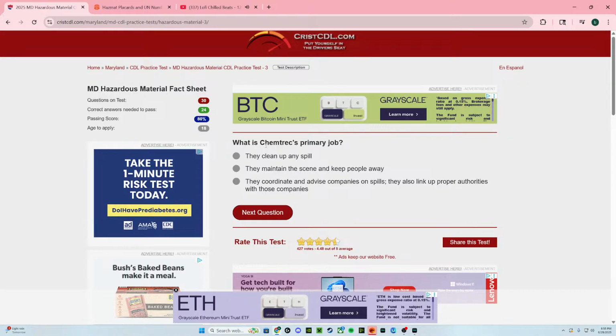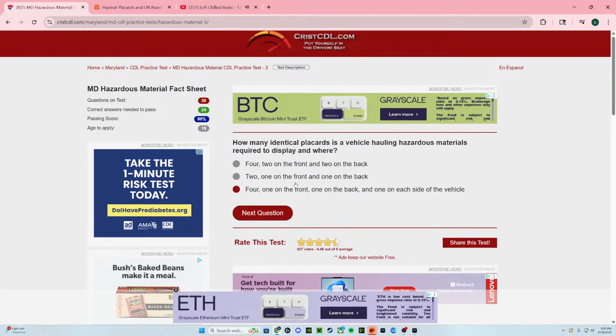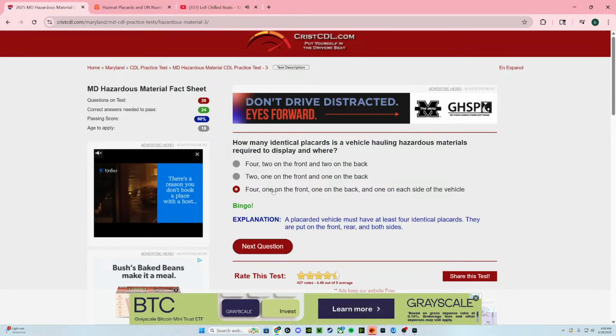What is Chemtrec's primary job? It is to coordinate and advise companies on spills, and they also link up authorities with those companies. How many identical placards is a vehicle supposed to have? It has 4. It has 1 on each side of the vehicle so you can see them from all sides.